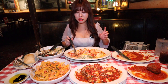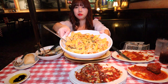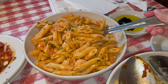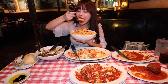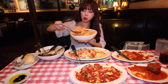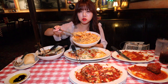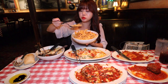Okay, last thing that we have not tried. This is the spicy shrimp pasta right here. So garlic shrimp in here, spicy Rosa sauce, and crushed peppers. Oh yeah, there is a nice kick to it. Definitely taste the spice.